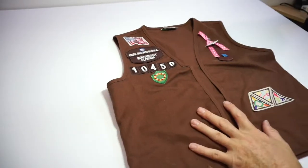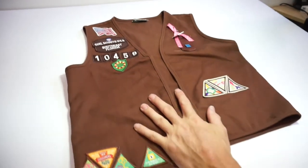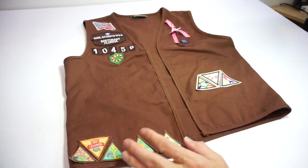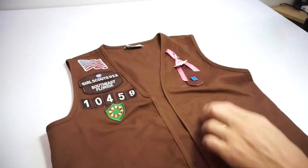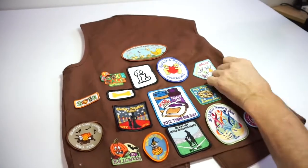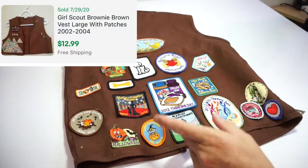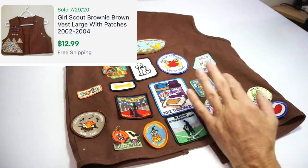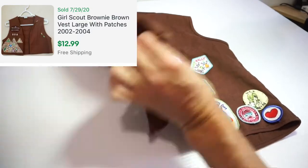Alright, and I found this. It's a Girl Scouts vest. And I've sold these in the past. I think I've sold twice. And basically, I guess people collect for the patches. This one, that's the front. So, I guess people collect them for this, or maybe they collect the patches. Whatever be the case. But I think the last one I sold had about the same amount of patches. And I think I sold it for like $15.